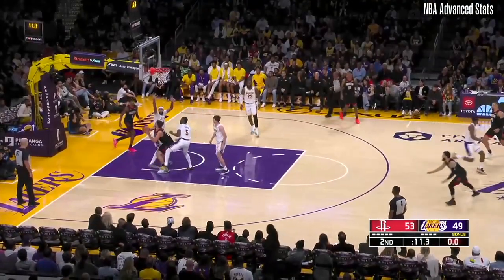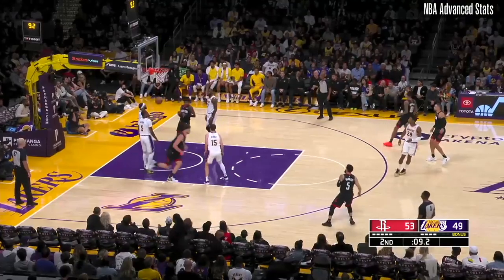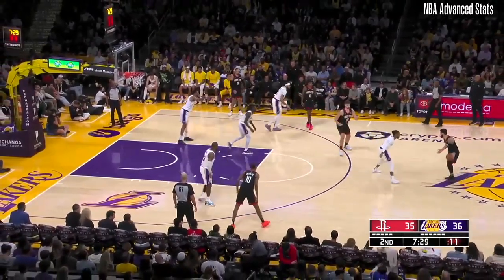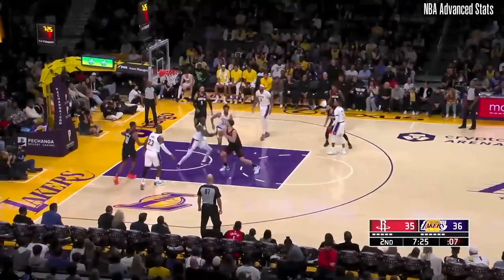And then here on this play, battles for the rebound. And then before anybody even knows what's happening, the ball is already in Jalen Green's hands. Great little bounce pass right there. And he's just so slick with his passes. And he's just really great at getting these passes out quick. And he's great at manipulating defenders.